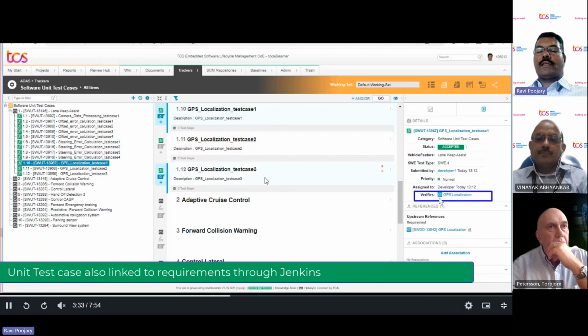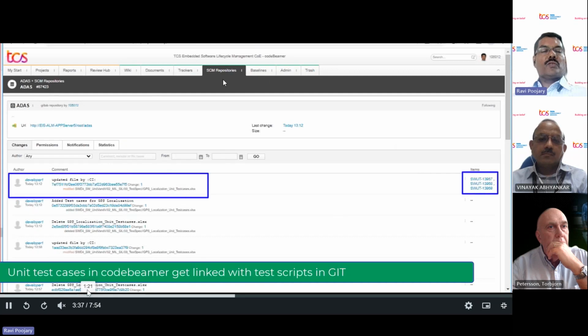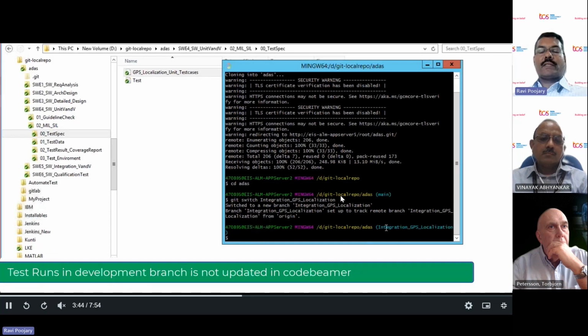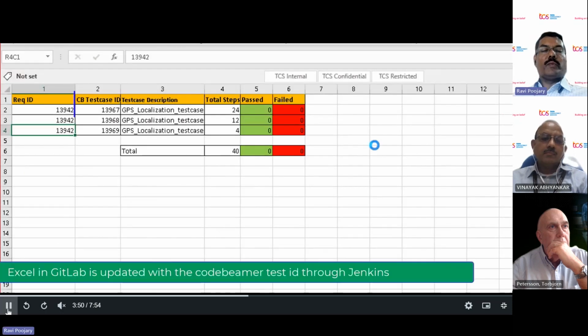So it also adds a link to the requirement. That is what we are showing here, the verify. So this is again a link of the commit that has happened, so that we can trace back the element of the test cases to the test case work item in Codebeamer. On the update, it also updates the Excel through the integration, so that the user knows what the test case ID in Codebeamer is.